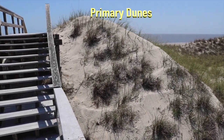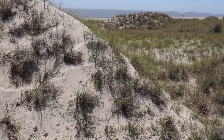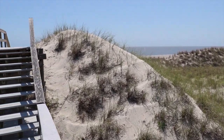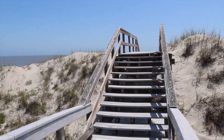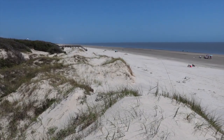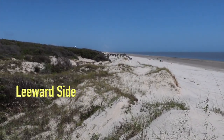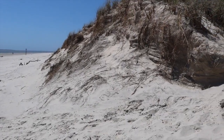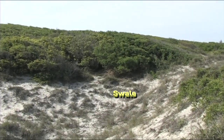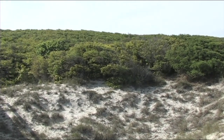We're looking at the primary dunes, but just since last year, this dune has exceeded the height of the steps because of the tremendous power of the winds during the hurricane depositing the sand. Wind blows the sand and it's deposited on the leeward side, and the range of these dunes now is creeping backward. From the primary dune, you move down into the swale, which shows some little scrub plants, and then you move up into the inter-dune meadow, and that leads to a shrub zone.